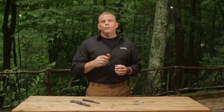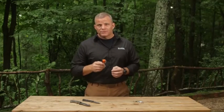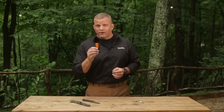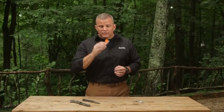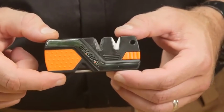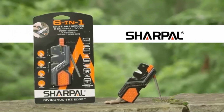Finally, the 6-in-1 includes a built-in emergency whistle. This is perfect for long-distance communication in the wilderness, whether it's your hiking party, your hunting dog, or even a rescue team. It emits a high-pitched blast that can be heard from very far away. And the reflective band on the side can be used as an emergency signal mirror. The Sharpal 6-in-1 Knife Sharpener and Survival Tool.